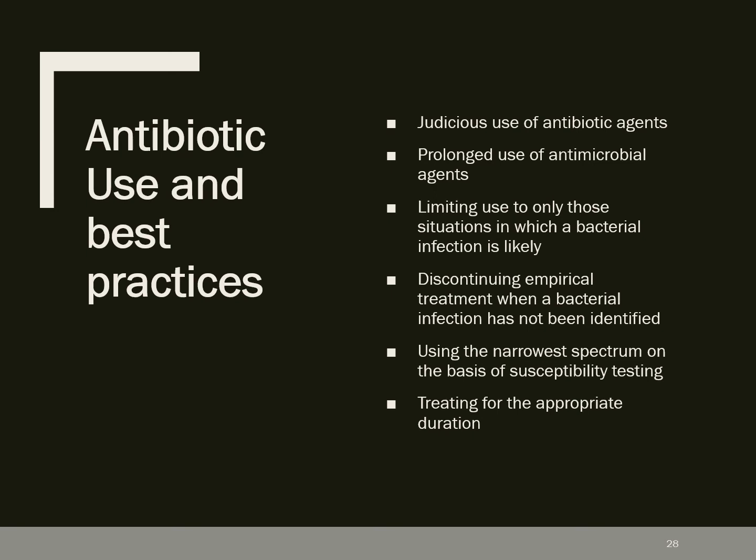And also, where I say use the narrow spectrum on the basis of susceptibility testing, think about a petri dish when you determine what kind of bacteria respond to what kind of antibiotic. So you really want to use a narrow spectrum antibiotic based upon the susceptibility of killing that organism.